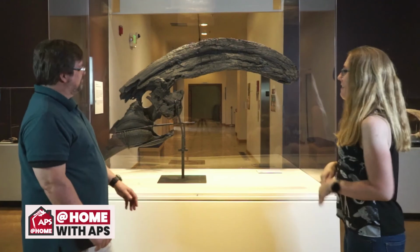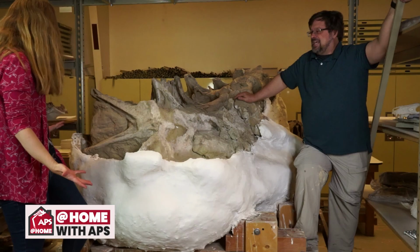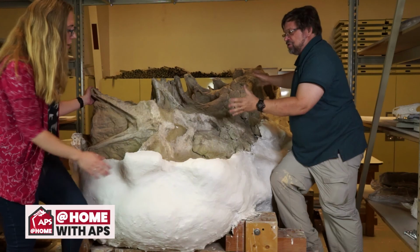This is very cool. Welcome everyone. We're here in collections with Dr. Tom. Dr. Tom, what are we looking at? This is so massive. Isn't this amazing? This is part of a dinosaur skeleton. These are the backbones, or some of them, for our giant sauropod dinosaur, Seismosaurus, which is from New Mexico.